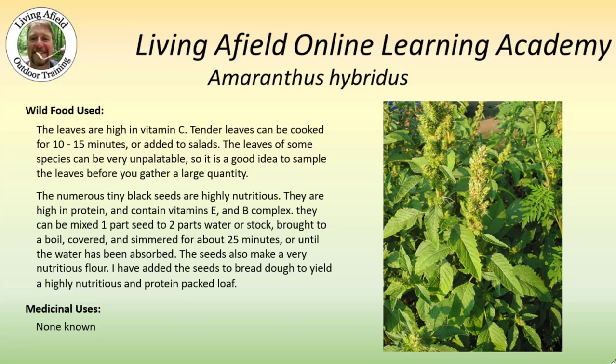The seeds also can make a really nutritious flour. You can grind up the seeds. I've never really had great luck with that. Typically what I'll do is I'll add the seeds to like bread dough or something like that, and then you have a really protein-packed loaf of bread.